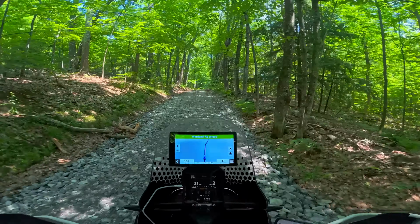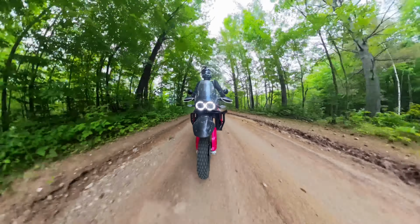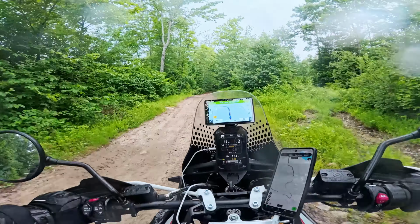Perseverance pays off though. The main route eventually goes into a network of dirt roads that truly make you feel like you're in the middle of nowhere, surrounded by nature. The main route has occasional loose gravel, stones, ruts and mud. Nothing overly technical, but enough for you to stay alert and engaged.